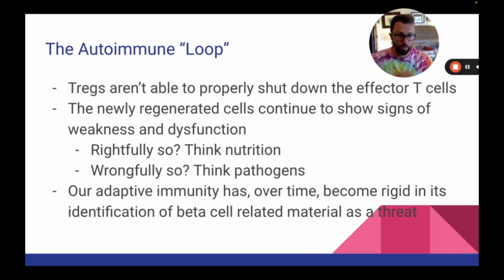And as our adaptive immunity works, it's able to identify threats. Once it neutralizes a threat, it always keeps memory T cells, which are another subset of T cells that remember the threat from before, so that it can basically have a shortcut to the appropriate immune response. What if our adaptive immunity has, over time, because of this persistent inflammation, become rigid in its identification of beta cells as a threat? For the time where you were developing type 1 diabetes and leading up to your diagnosis, were your beta cells always inflamed, so that our immune system has been like, I guess that's beta cells now? And so anytime it sees a beta cell, it's identifying it as a threat.